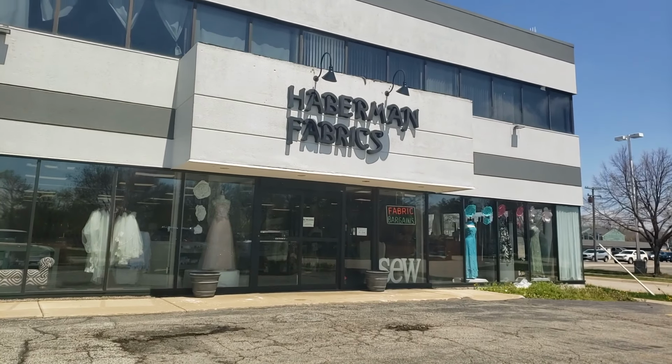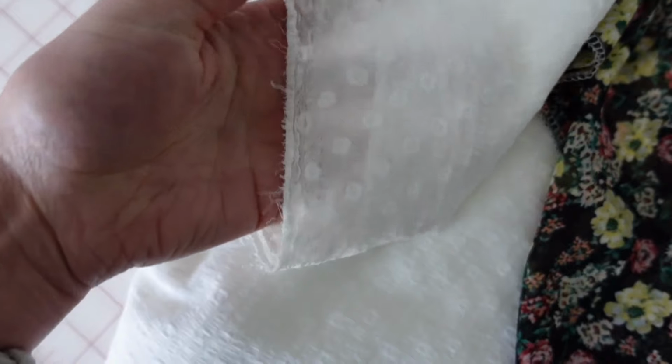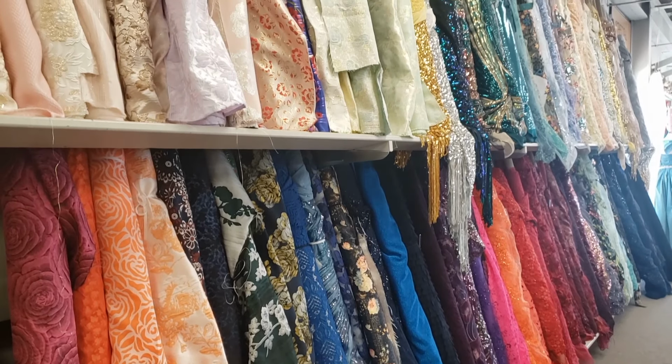I also recently had a chance to check out Haberman's in Clawson, Michigan, which is outside of Detroit, on the recommendation of a viewer, so thank you for the recommendation. I did find some fabric there that I'm really happy with. They had a really nice selection, and a beautiful selection of special occasion fabrics that I cannot get my mind off of. I may have to go back and get a fabric that I saw there that I really loved, and I kind of second guessed myself. Anyhow, I really enjoyed shopping there.